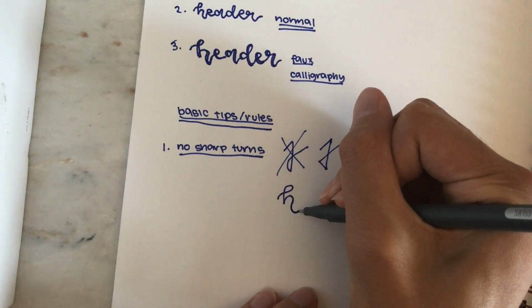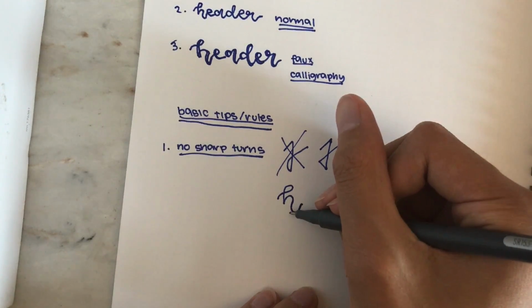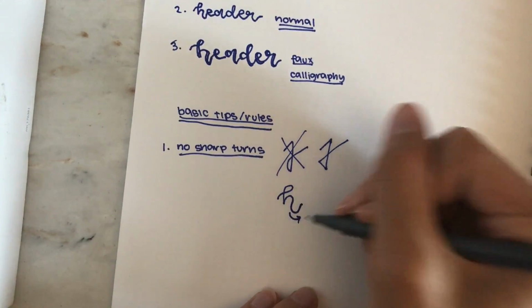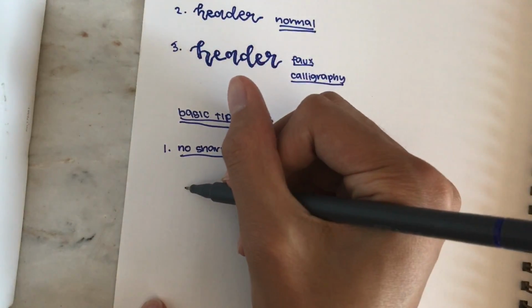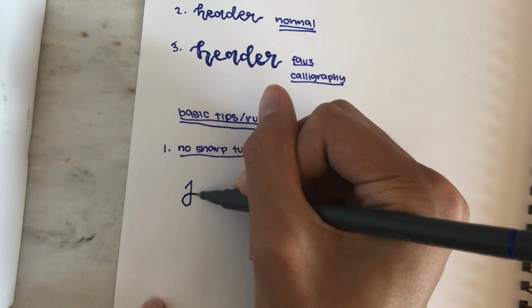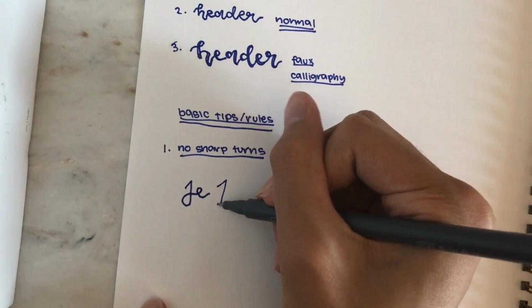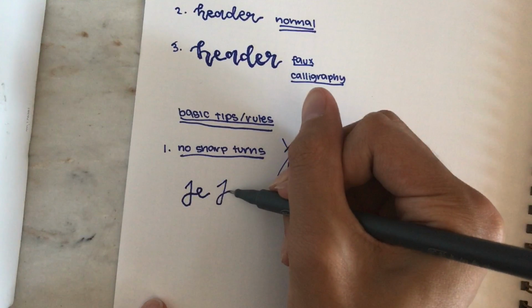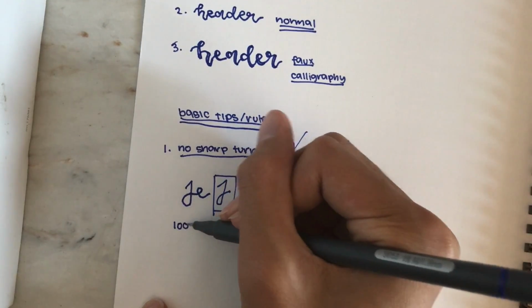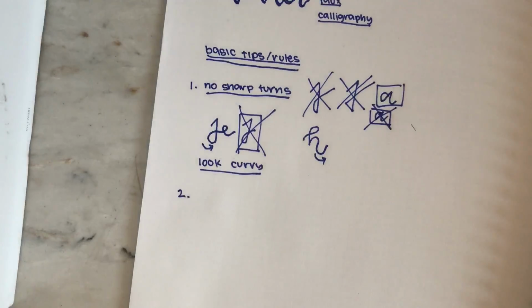So cursive should look curvy and it should flow well together. So when you do transitions from one letter to the other, as you can see from the J to the E, it looks really curvy, right? It looks shaped really well, and it looks just nice. But when you do that with a sharp small turn, it just doesn't look appealing. I mean, you can do whatever you want, but one main rule for me is to make cursive look curvy.